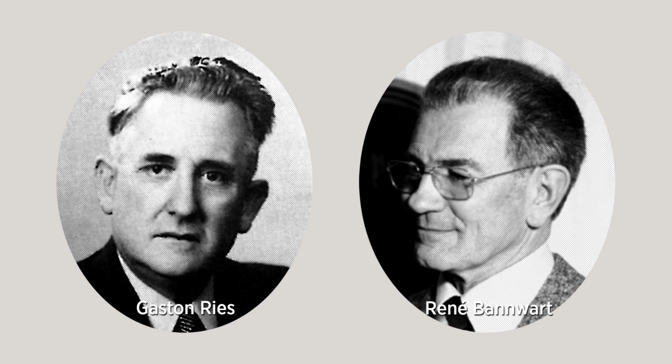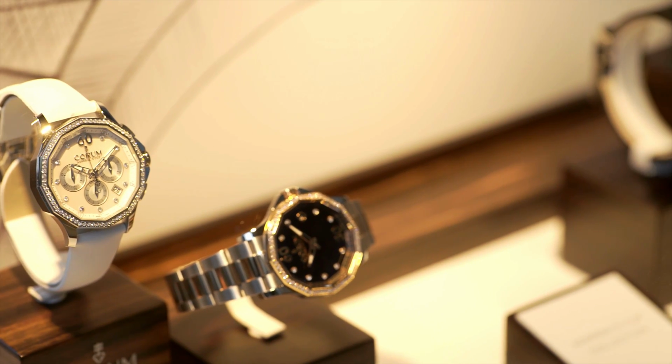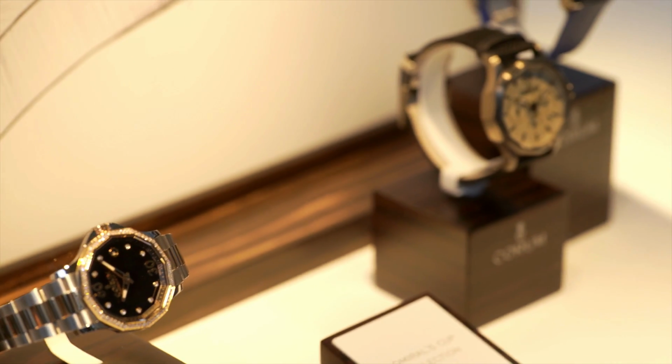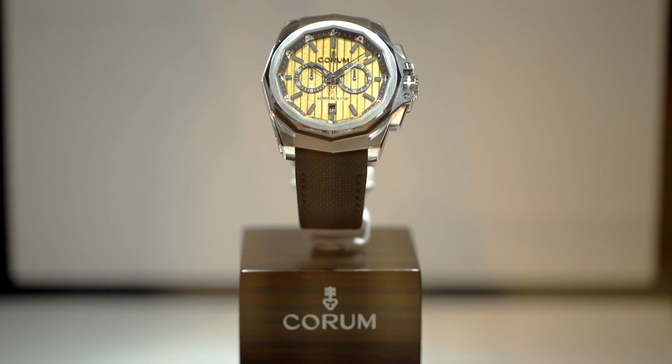Corum was founded in 1955 here in La Chaux-de-Fonds by Mr. René Bannwart and his uncle, Mr. Gaston Ries. Immediately, Corum brought something different to the world watch industry, very exclusive and different models. And this has always been the motto of the brand, to be very exclusive and special.